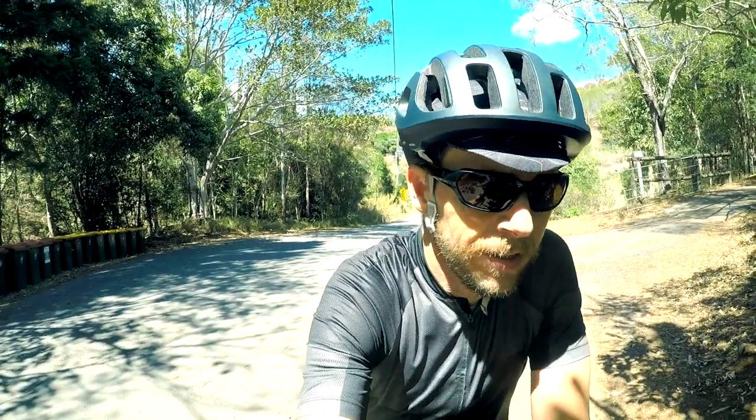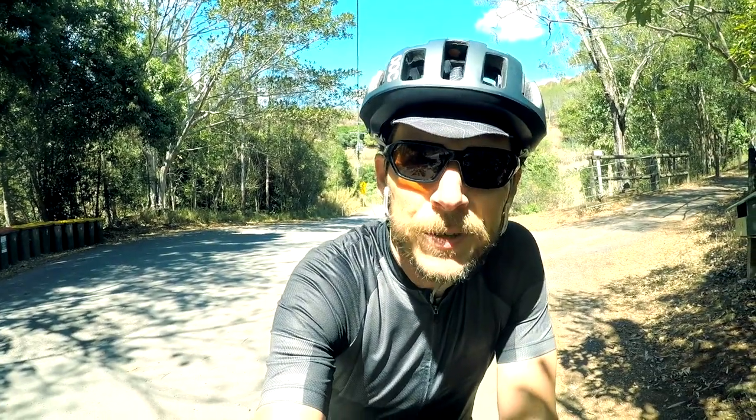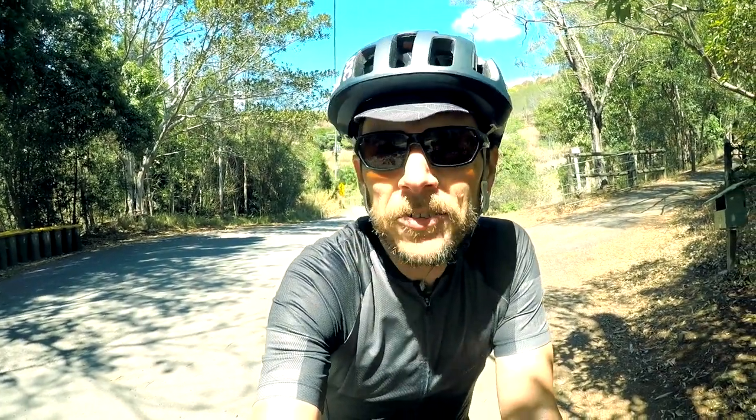Savages Road. The hot mix hasn't made it out this far because there's no walking trail at the end of it. It's just private property. So on to Upper Brookfield now.